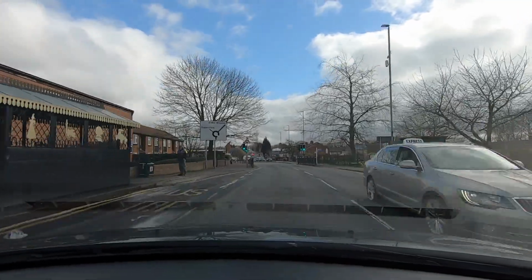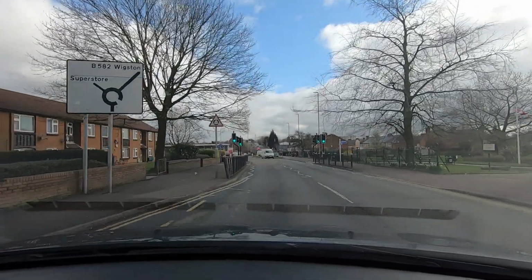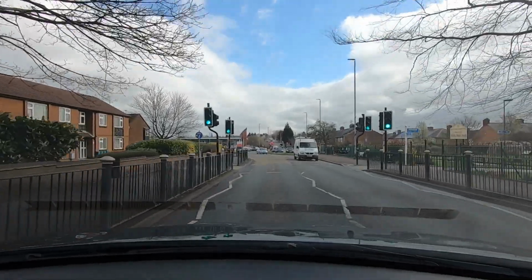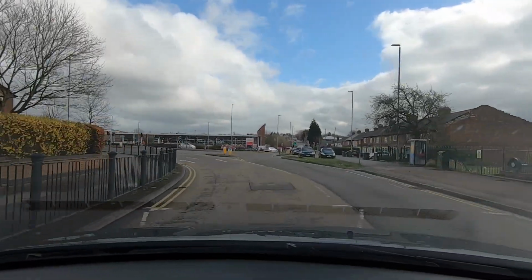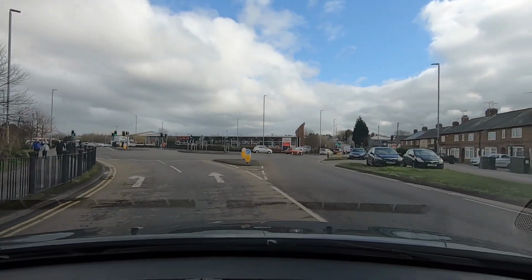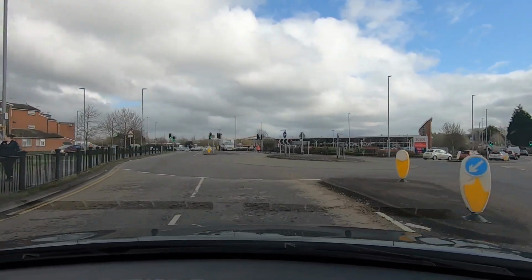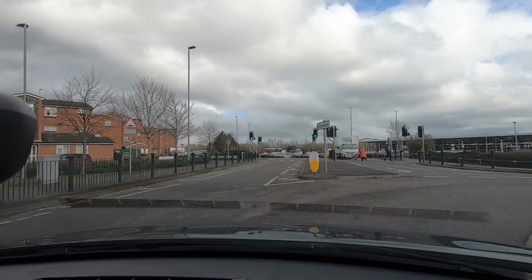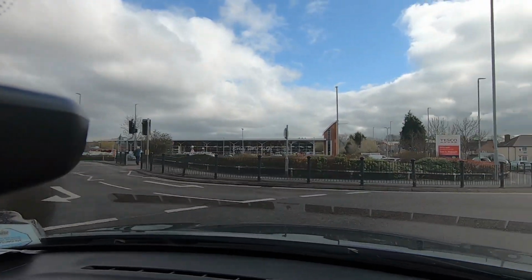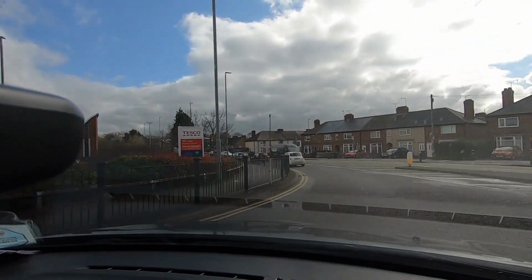And there we are. So there's a roundabout coming up just where Tesco's is. And we're on Blaby Road again. We're at a roundabout coming up. And we are now going straight ahead. So we need to be in the right hand lane on this one. I'm just going to follow that around. Not going into Tesco's. Seems very busy in there today.